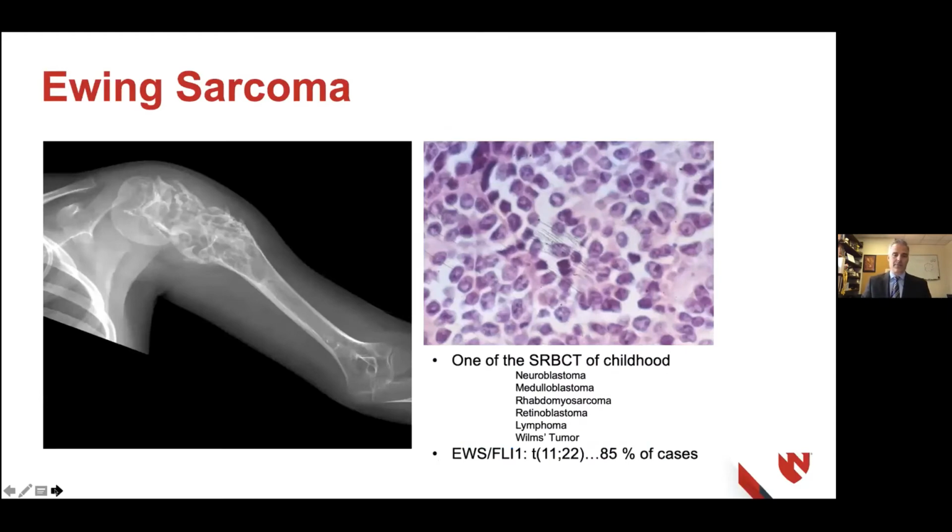Ewing sarcoma can be identified on a plain radiograph. Many people will describe it as onion skinning. It doesn't necessarily have the same type of Codman triangle that an osteosarcoma has. However, that's interesting because Dr. Codman was the one who came up with the term Ewing sarcoma. It's one of the small round blue cell tumors of childhood.